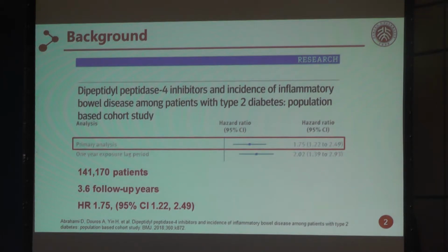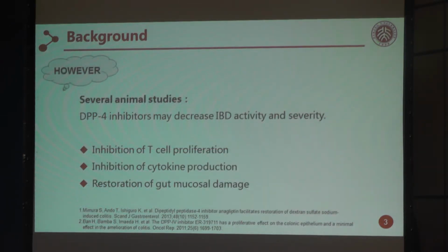The study involved 141,170 patients during a median of 3.6 follow-up years with a hazard ratio of 1.75. However, some animal studies show a different effect. It shows that DPP-4 inhibitors may decrease IBD activities and severities through inhibition of T-cell proliferation and inhibition of cytokine production. Certainly, it also exerts its effect on restoration of gut mucosal damage.